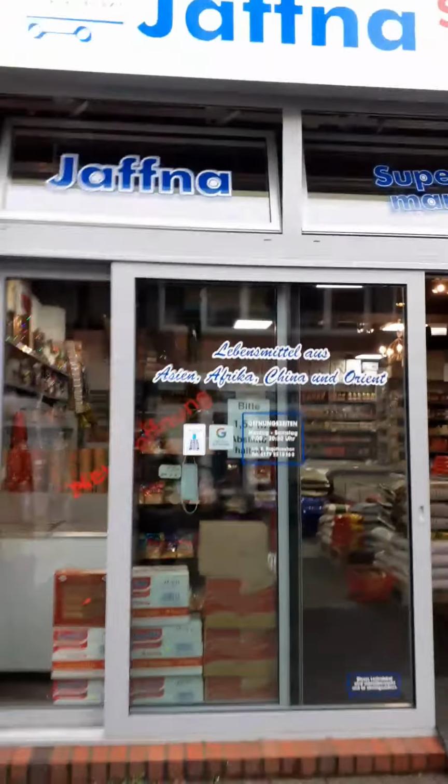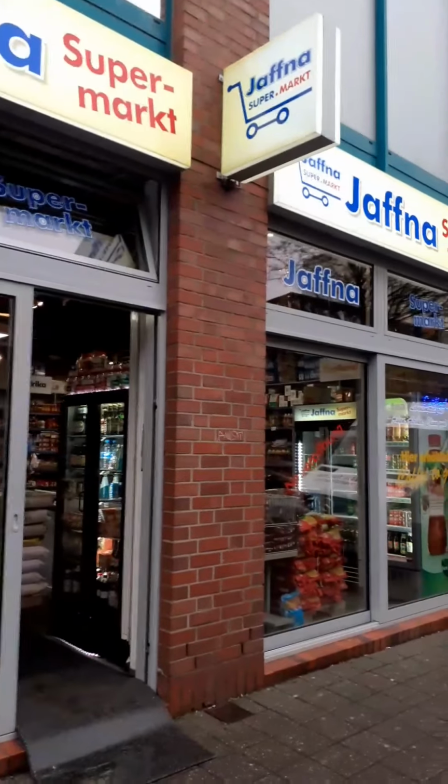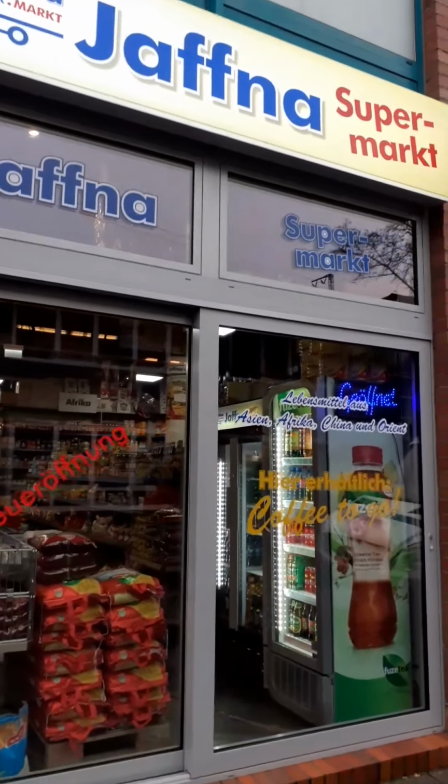Morning everyone. I just want to show you where I buy some of my African food. So this is the shop, and the shop is in Germany. That's in Münster. This is the shop where I buy my African things. So come and shop with me.